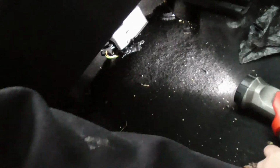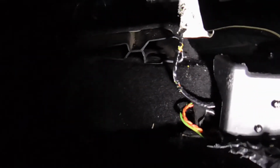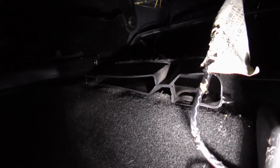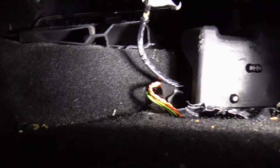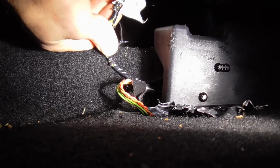So I've got the seat moved forward now, and with a light here as well. I have to excuse the mess in this car, it is disgusting. So we're going to have a look at the wiring underneath here. And I think we can see the problem here already. Right, let's have a look. This has been chewed. It's not in a very good state of repair, that. It was blatantly obvious, that, once we looked under the seat.